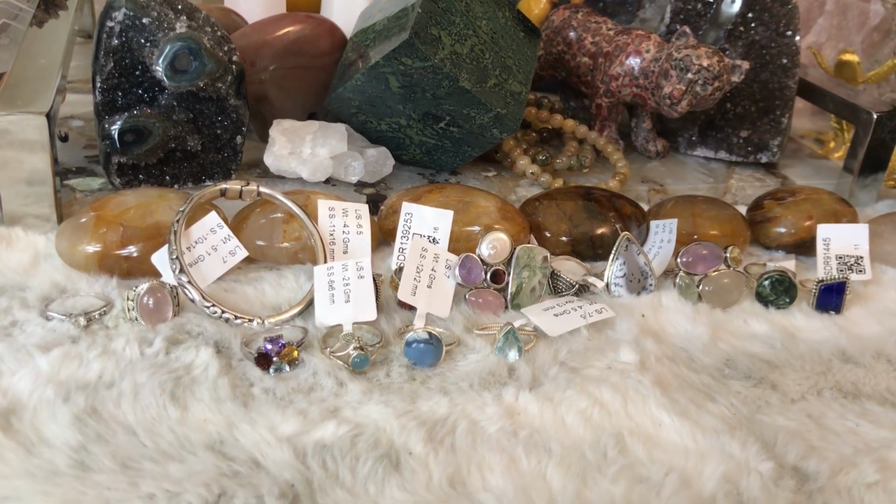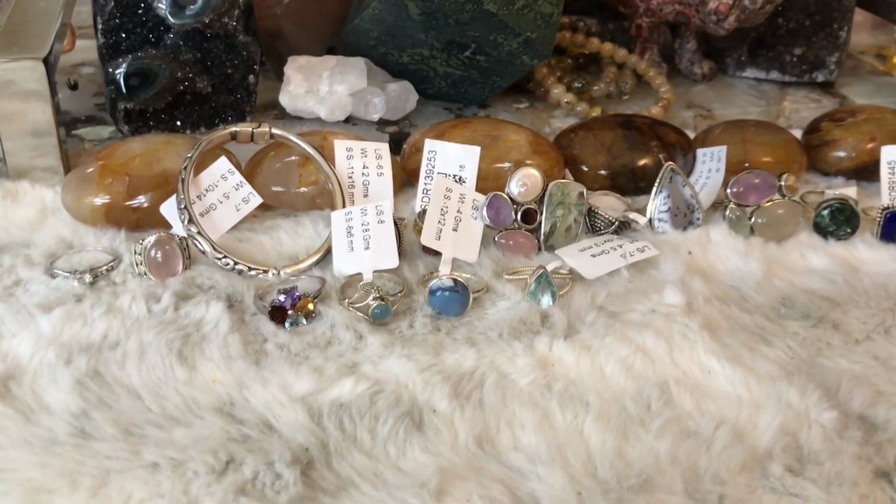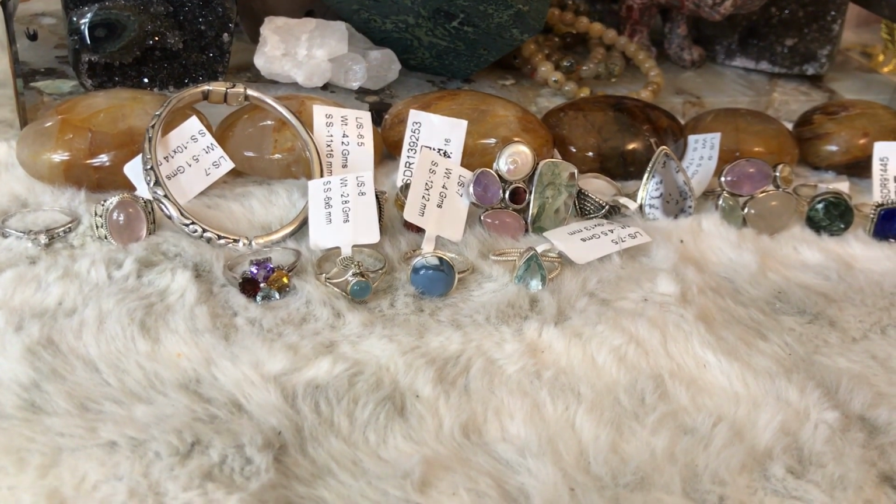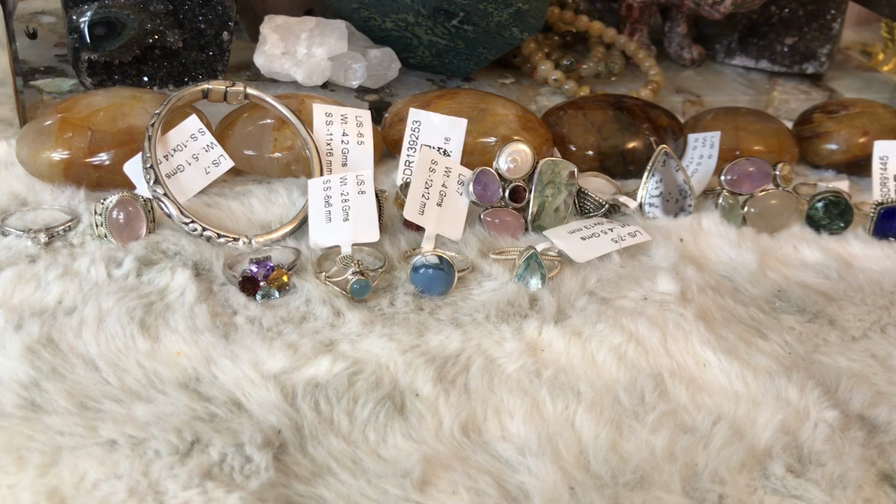But going back to the jewelry, it's beautiful. I hope you guys, if you don't even want to purchase any of it, at least you can appreciate the gemstones and the beautiful craftsmanship on a lot of these pieces.